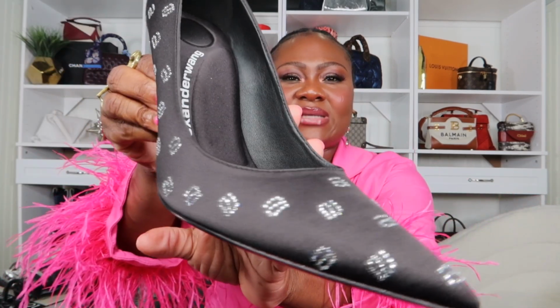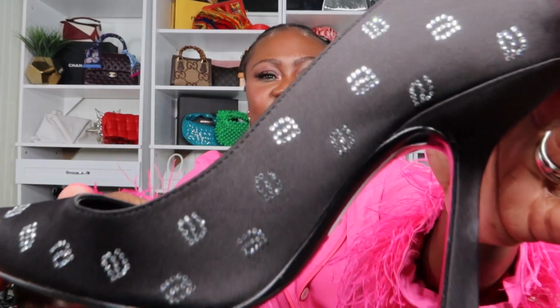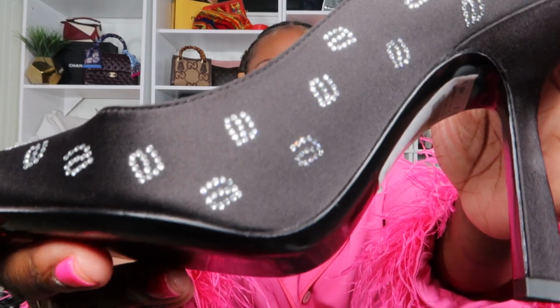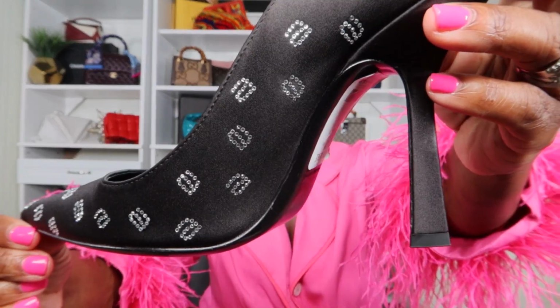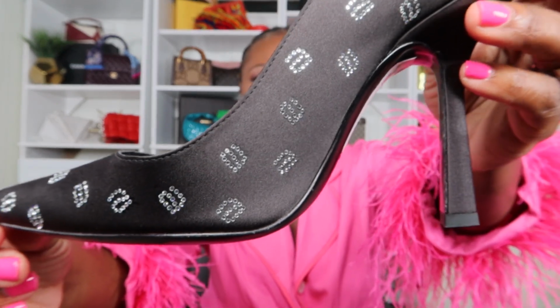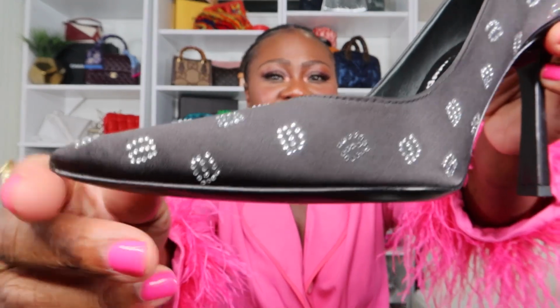It actually reminds me of Balenciaga. Balenciaga had a pair of pumps like this and I was so obsessed with them. I wanted to get them, but you know, I had to put away all my Balenciaga items, so there was no way I was going to buy another one. They almost look like the Balenciaga knife pumps because the length of the toe is so long. It is a satin material with rhinestone A's all over it. They kind of look like B's, but they are A's for Alexander.